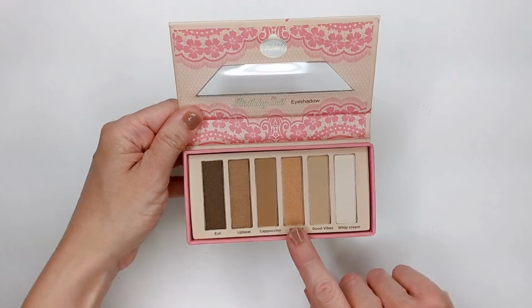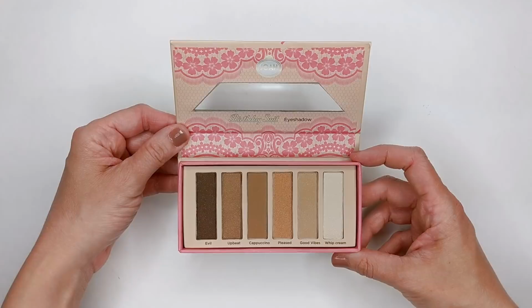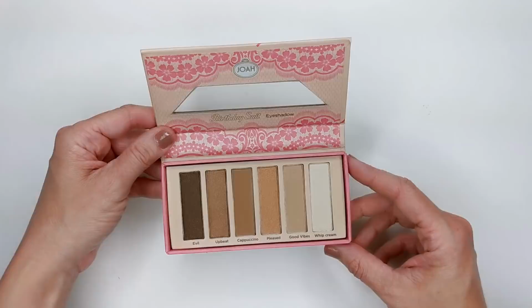The description says 6 long-lasting shadows that don't need a primer, golden mattes and shimmers that will make your eyes stand out from day to night. So let's go ahead and swatch this. I can't wait to see what the formula is like. I haven't tried these yet.